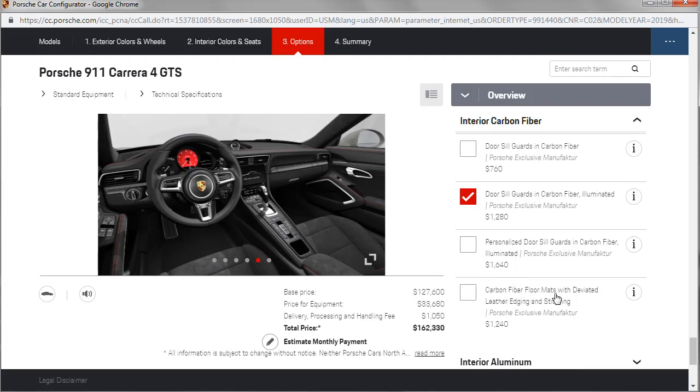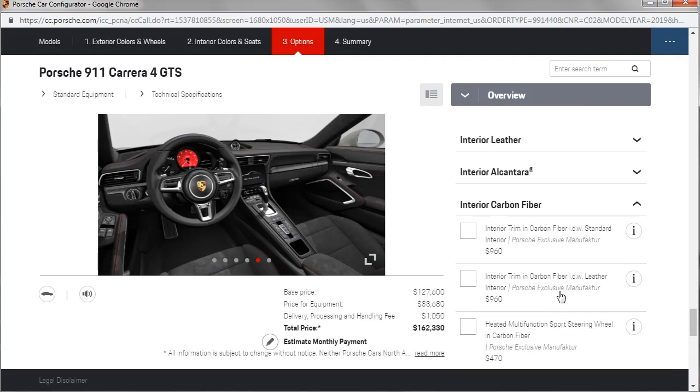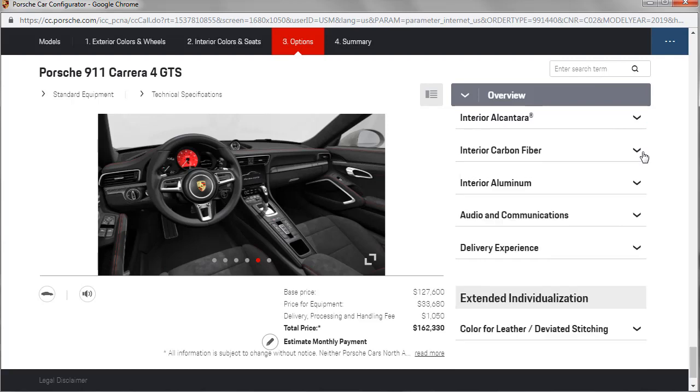Carbon fiber floor mats. No. Manual gear lever. No. Interior trim. Got a standard interior. That's not going to work, but I'm just going to try really quick. Yeah. No. I just want to double check. We can only do this once. I don't want to have to go back or have questions.